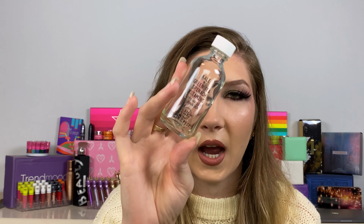We have a cleanser. This is Youth to the People Kale Green Tea Spinach Cleanser, Superfood Cleanser. Yeah, I like this cleanser. It's really simple, really gentle. It kind of reminds me of the Fresh Soy cleanser in the sense that it's really gentle on the skin. So I had this little sample size. I think it came with some moisturizers that I finished in my last Empties, but yeah, this little sample went a long way as well.